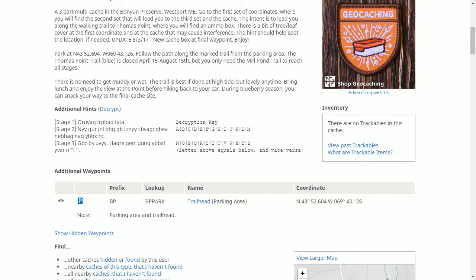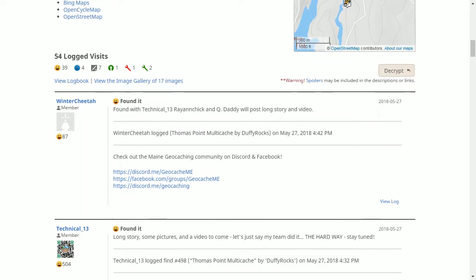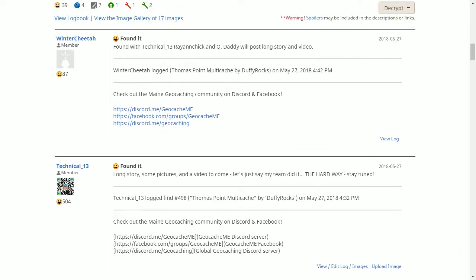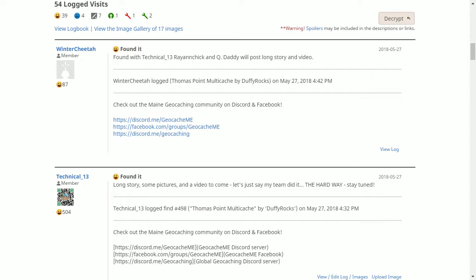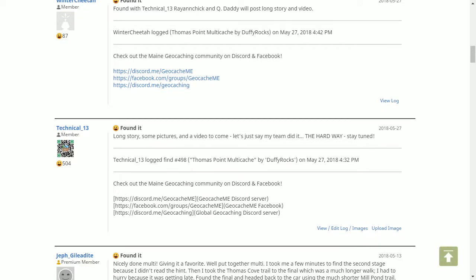I think I read the first two sentences, and we were going after it. So this was the cache. Myself, Ray and Chick, and Winter Cheetah. Apparently, Ray and Chick hasn't logged it yet. And this is my log. It's a long story, some pictures, and a video to come. Let's just say my team did it the hard way. Stay tuned. That was my 498th find.